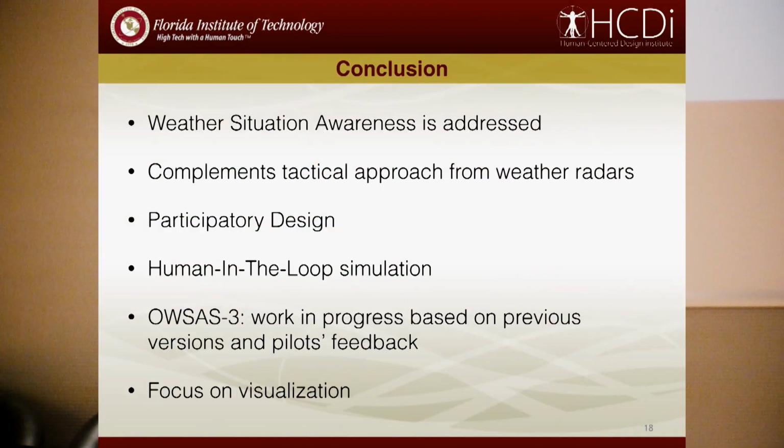So as a conclusion here, whether situation awareness is addressed, our system also tries to complement the tactical approach from the weather radars by bringing this strategical approach with the weather all along the flight path. Collaborative work and participatory design were the key here, because at each step of the work we worked with all the people, the professional pilots, and this was really useful for having a pretty good system. Human-in-the-loop simulation is really important here.